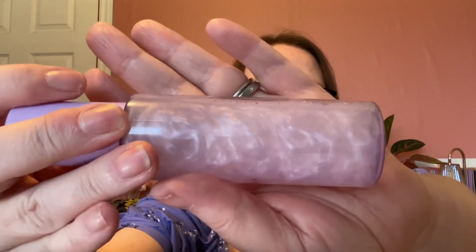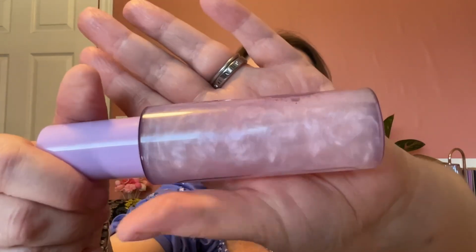It is kind of shimmery in the bottle, but again, I don't think it looks shimmery on my face. I didn't notice anything that way. So don't let the look of it scare you from getting it. So far, for what I've used it for, I've liked it.